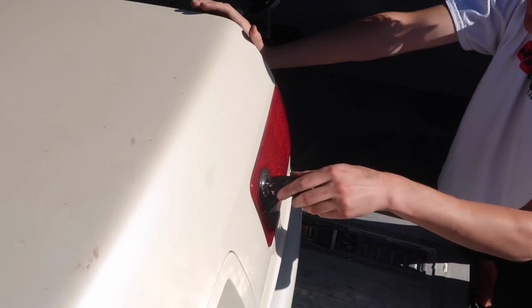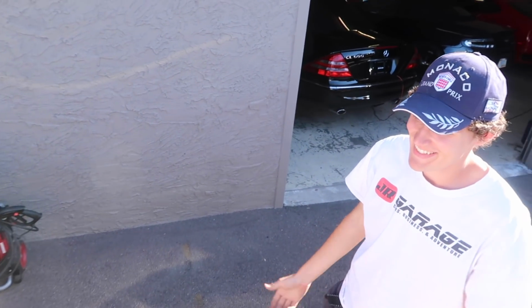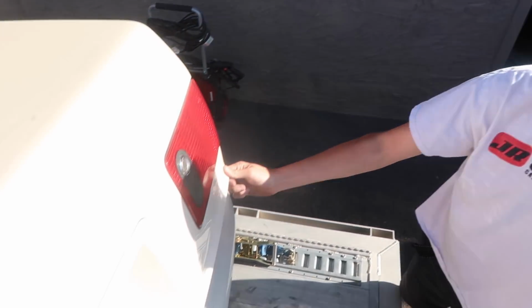Yeah, okay. You have to push it. Oh, you pushed it. Yeah. Okay. So if you didn't push it, it wouldn't open. So maybe they didn't push it past that step. Okay, the battery should be right here to the right.